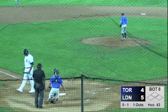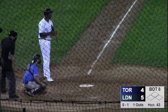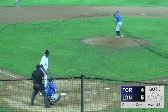Called a strike there. Not sure if it was called on the swing or the pitch, but it's 0-1. Yeah, that pitch looked like it was a pitch Cleveland could have grooved, although he did just check his swing there. Down 0-1 in the count.